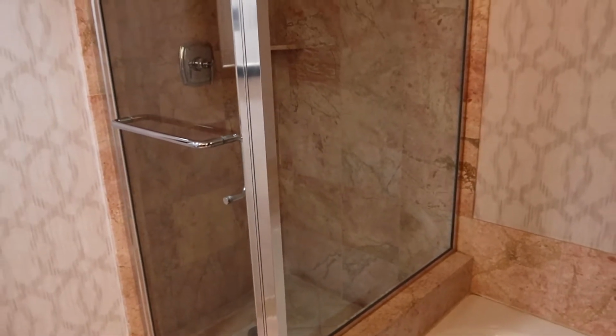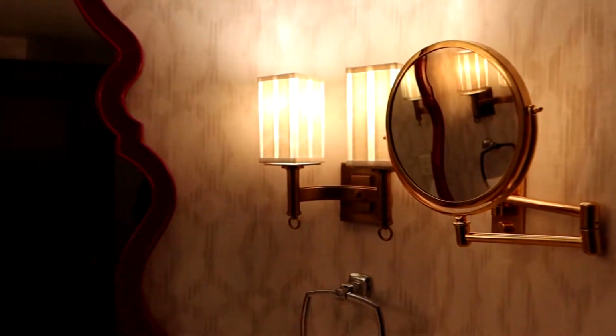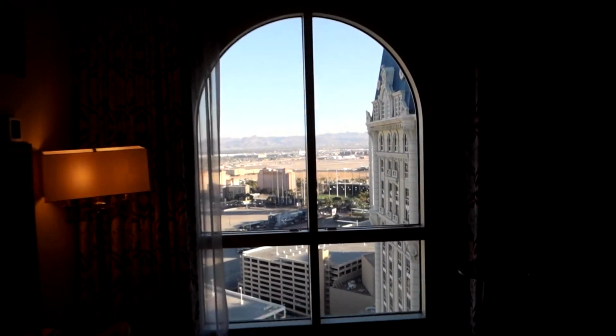The lighting in the bathroom isn't that great. And you can see it's pretty dark over the shower, or in the shower, and the tub area. There's a light over the toilet, which is bright. And then you have these wall sconces here, but there's no other light to light up the tub or the shower. Take a look at the view.